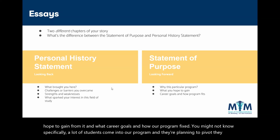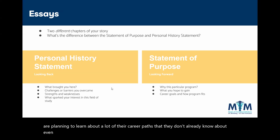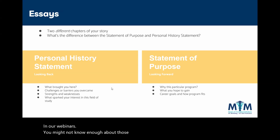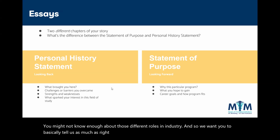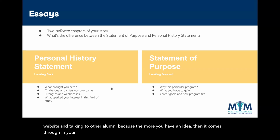They also are planning to learn about a lot of the career paths that they don't already know about, even if you've heard about it already in our webinars. You might not know enough about those different roles in industry. And so we want you to basically tell us as much as you know right now. And do spend some time investigating through our website and talking to other alumni, because the more you have an idea, then it comes through in your application because we see that you've done your homework.